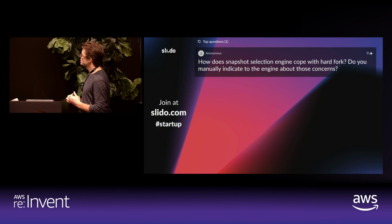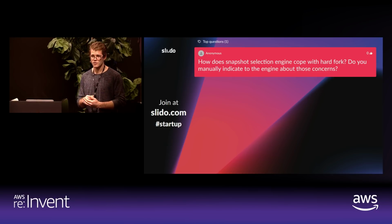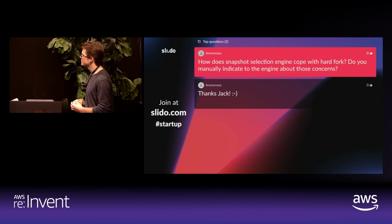How does this snapshot selection engine cope with a hard fork? Do you manually indicate to the engine about those concerns? Yeah, so we have functionality in the engine where we can manually configure it to target a specific snapshot if we know something like a hard fork is happening. It's a fairly flexible interface that we can use.